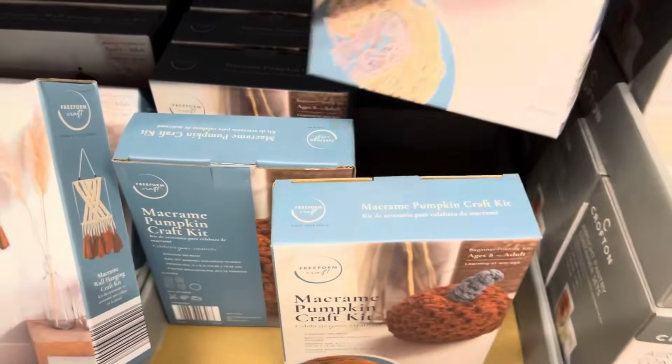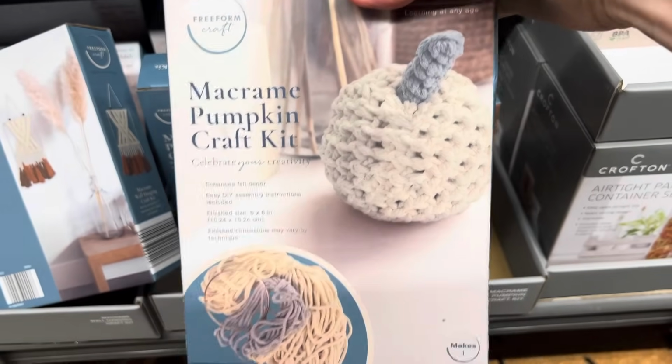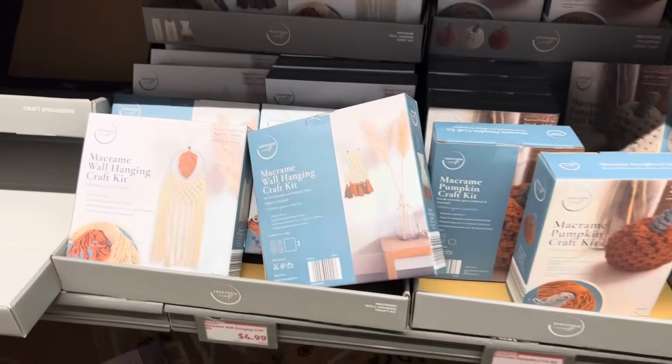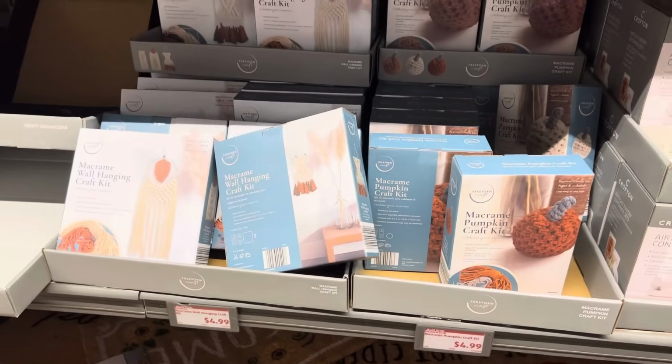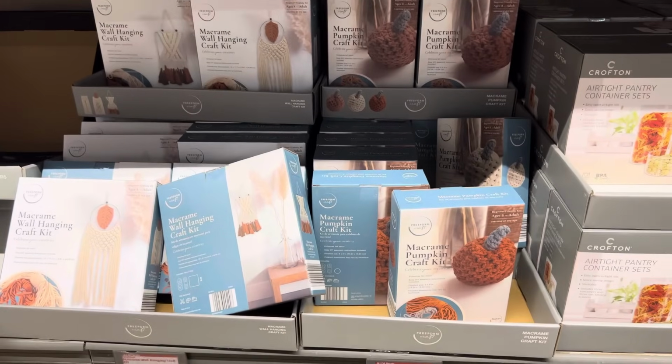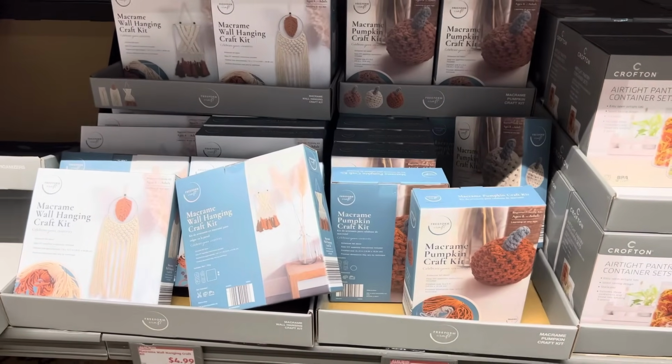$4.99. Oh, wait a minute. You can also do the white with a blue handle. I actually like that one the best. Very cute. How many crafters are out there? What's your favorite thing to craft? Like, are you a scrapbooker? Are you a maker, a painter, you know, a kitter?